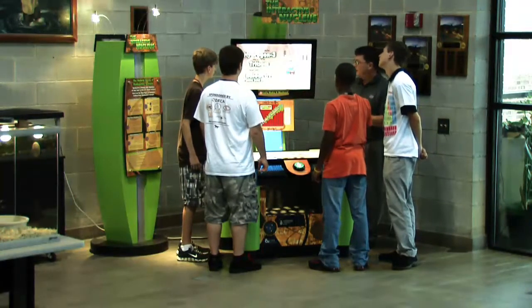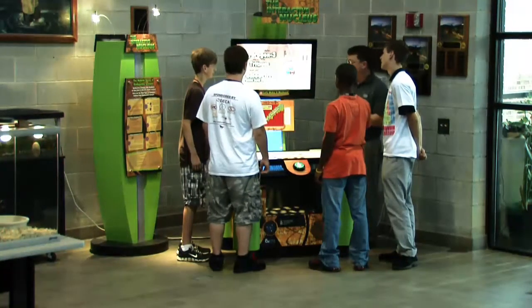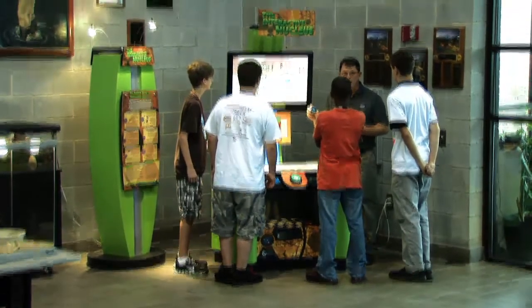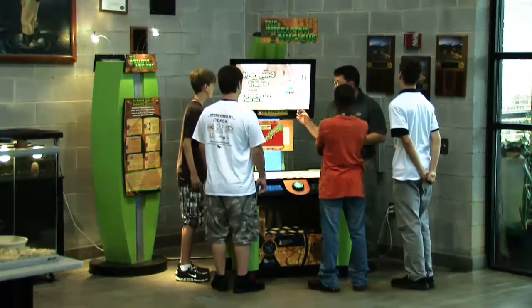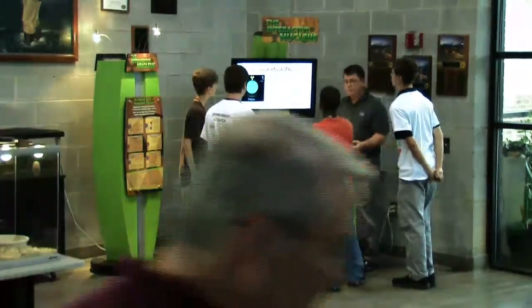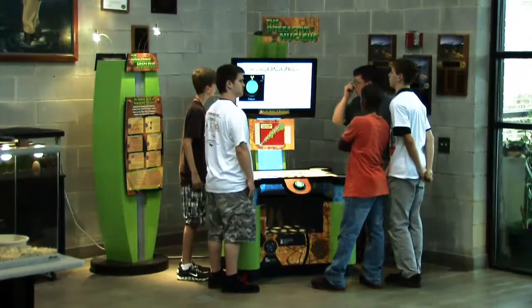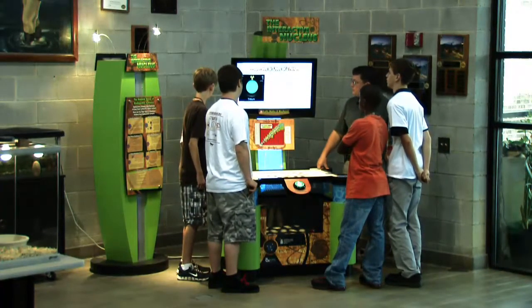Tritium is a radioactive form of hydrogen that emits a beta particle. Hydrogen-3, we actually recycle here in Aiken, South Carolina at the Savannah River Site. So hit the button again, and we'll see the uses. Tritium is very rare in nature. However, tritium can be produced in nuclear reactors.